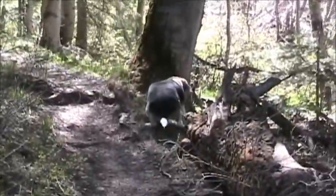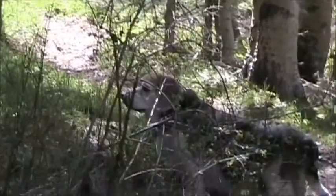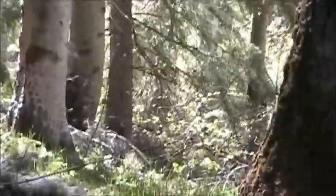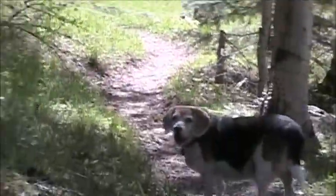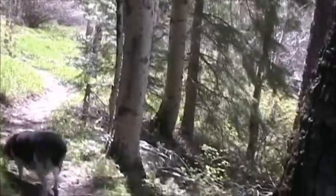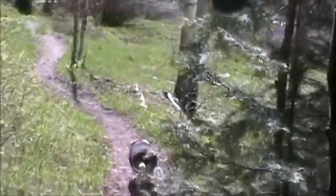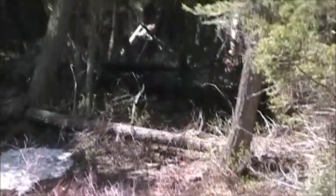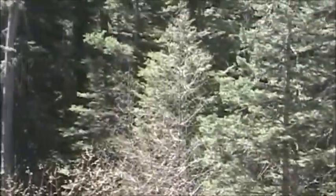There's Boomer. Doing his business at the moment. But of course, I have to follow him quite a bit. He's a leader, you know. Okay, let's go, Boom. Go into the first little clearing. It's the first little pond you might see under the trees. There's some snow.